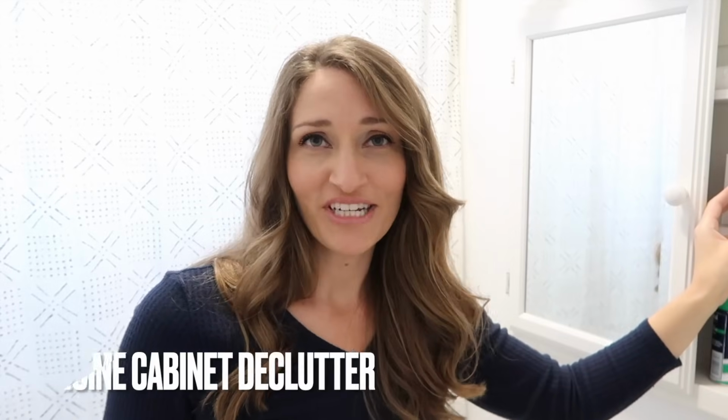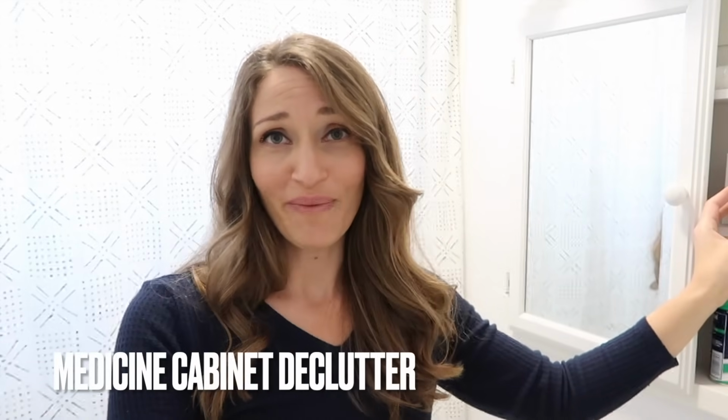Another quick decluttering project that could take under 10 minutes is going through your medicine cabinet and looking for items that are expired or that you never use. For instance, we never use this hand soap container anymore. I kept it as a backup, but I don't know if we need this anymore. I think sometimes with our medicine cabinet, we just toss things in there and we don't even know if we need them anymore. So that's a really quick decluttering project.